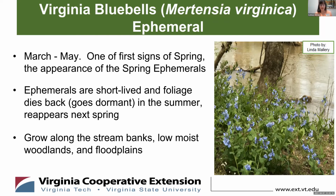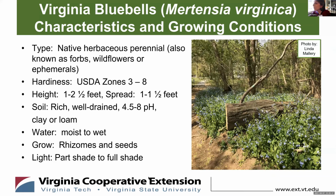If I want to grow this native plant in my home garden, Linda, how large will it get? And what kind of conditions do I need to provide? Virginia bluebells are a native herbaceous perennial. They're also known as forbs and then wildflowers and ephemerals, as Kathleen said.